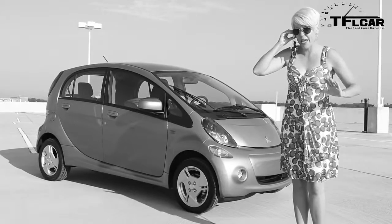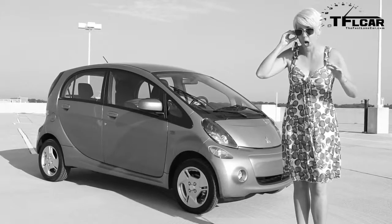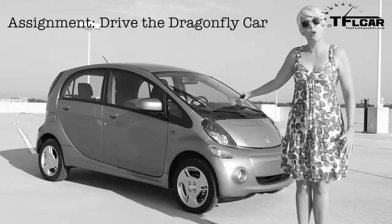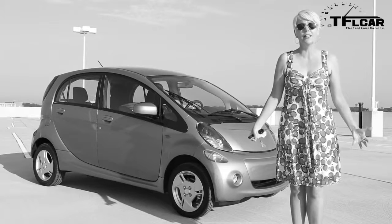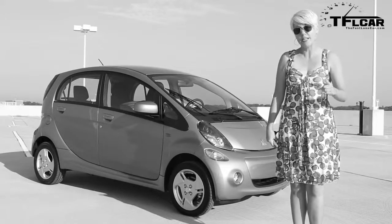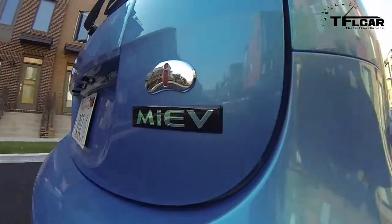Yes, Roman, I understand. I will drive the Dragonfly car, the electric Dragonfly car. I have it. My TFL assignment is to drive this 2014 Mitsubishi MiEV across DC and see how its electric motor fares. Will it be as good as the current EVs offered? We'll see, coming up next on The Fast Lane Car.